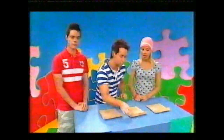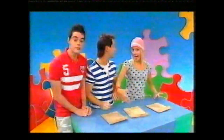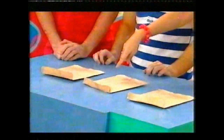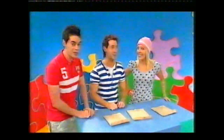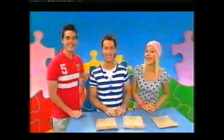Hey, Kel, what's in the bags? Oh, well, these three bags here have a clue in them. One, two, three. Three bags. Oh, so it's that time of the day. Time for us to puzzle play. That's right, guys. Cassie, can you please show Liam and Patrick the puzzle? Sure. Have another look.